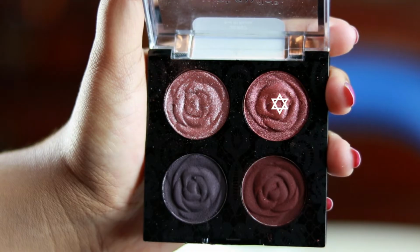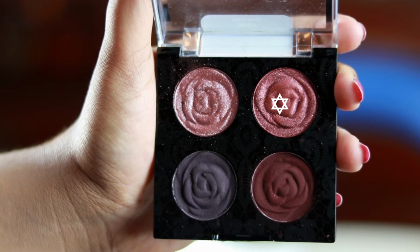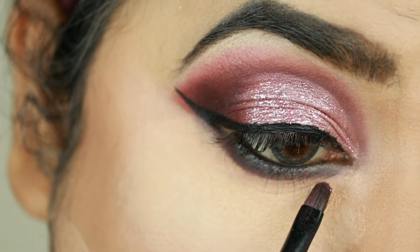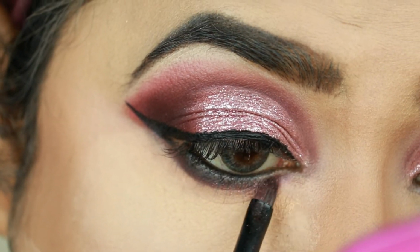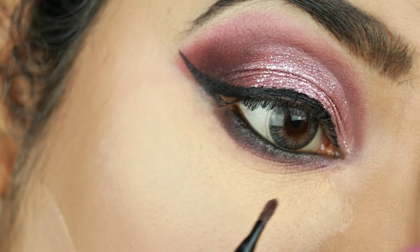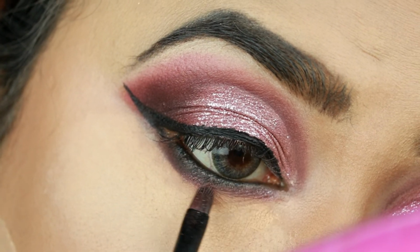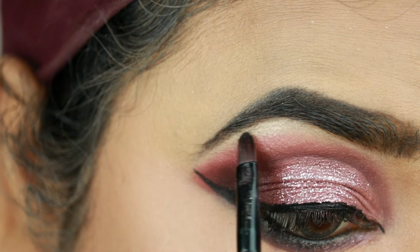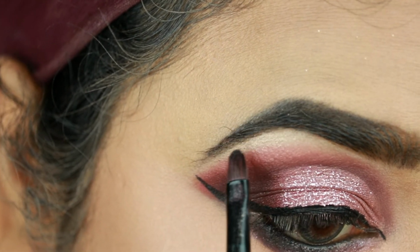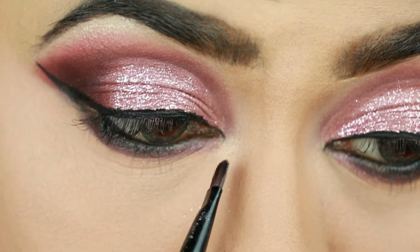I'm taking this particular shade from the palette, this beautiful shimmery cranberry shade, and I'm just applying it on the border of the previous eyeshadow. I'm just highlighting my brow bones as well as my inner corners using my Colourpop Super Shock highlighter.